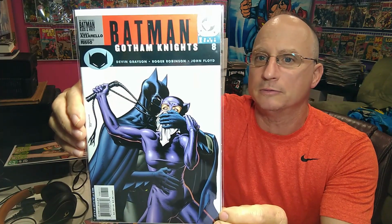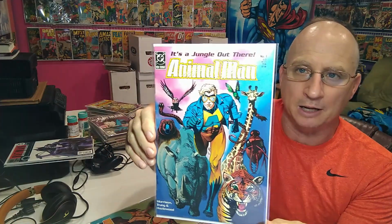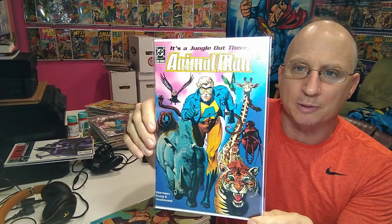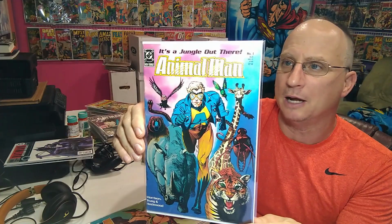Beautiful cover. This is Batman Gotham Knights number 8, October 2000. And then, of course, you know that he did The Killing Joke, which is probably what he's most famous for. But he's done a lot of work at DC in Batman, Detective, Animal Man. Now, this was the only book out of here I did not pay $1 for. It was $10 for this, which was a little overpriced, but I know I don't see this too much in the back issue bin. I figured I'd throw it in the collection from September 1988.